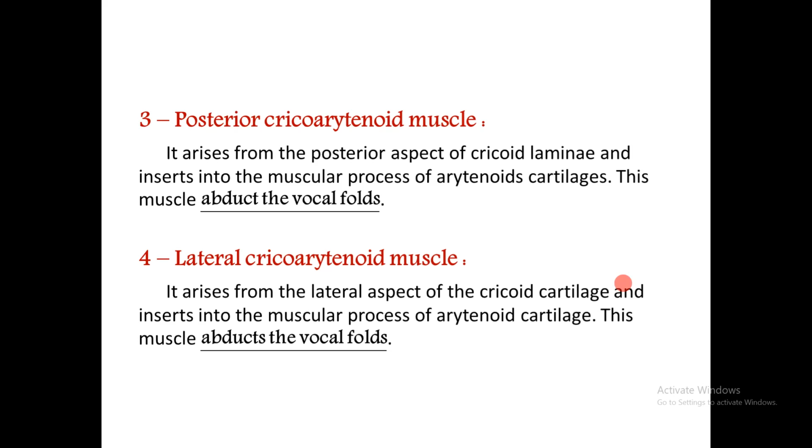The fourth muscle is the lateral cricoarytenoid muscle. It arises from the lateral aspect of the cricoid cartilage and inserts into the muscular process of the arytenoid cartilage. And this muscle abducts the vocal folds. This is just the action of the posterior cricoarytenoid muscle. So the posterior cricoarytenoid muscle and the lateral cricoarytenoid muscle, when these two muscles contract, they will abduct the vocal folds.